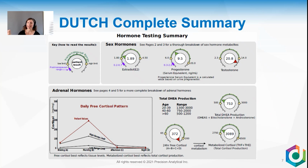Below that, we can see her daily free cortisol pattern on the left, and we can tell automatically her cortisol is high. Remember, her result is the red line, and those solid black lines are the upper and lower reference ranges for free cortisol. So she's got some higher cortisol in circulation. So we'll talk about all these markers in more detail, starting right now.